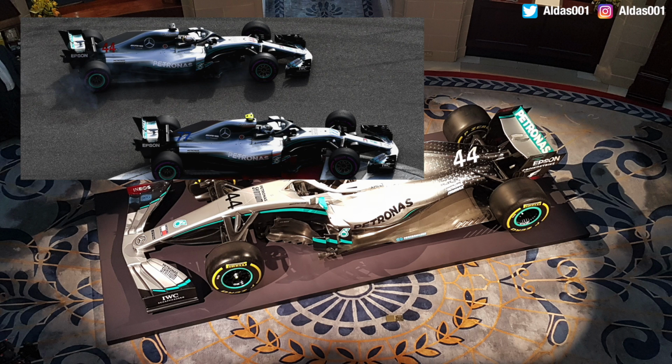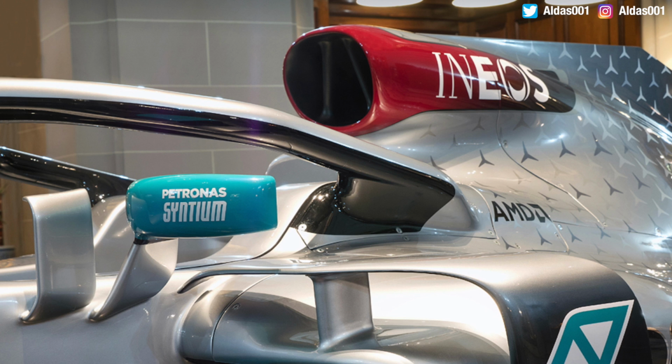Now, I really like that idea, and I've no idea why they changed it to both numbers being white, because to be honest, it makes it really difficult to know who is who on track. Now, when I saw these cars at Silverstone, when I went to the British Grand Prix, especially because of the number 44 and the number 77 and the fact that the halo is over the drivers, it's not actually that easy to know which car is which. You really have to look at it for a few seconds, which is a little bit frustrating.